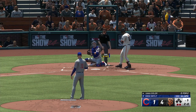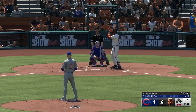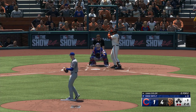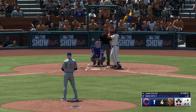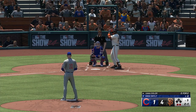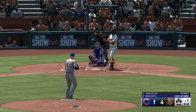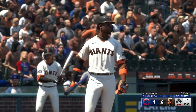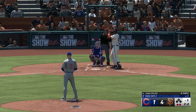Close one, doesn't get the call. And that's ball two. That clips the corner. Backdoored him with a breaking ball. Just got the corner. There's nothing you can really do with that. Check swing. Did he go? Yes, he did. 2-2 down. Two down, nobody on.